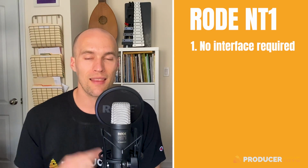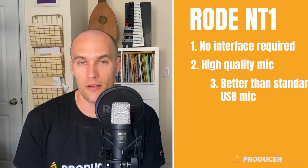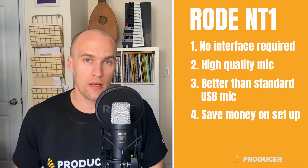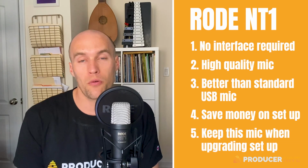Instead, I'll say that if you buy this mic, which is, as you can hear, a good sounding mic, it sounds pretty nice, then you don't have to have an interface right away. So if the only thing you would be using your interface for is a single condenser microphone, you could get this single condenser microphone, which is of decent quality. It sounds better than your standard USB only microphone. Then you don't have to worry about buying that interface and you'll save some money at first. Then eventually, when you do have an interface, if that's something that you eventually need, then you can still use this microphone with that interface.